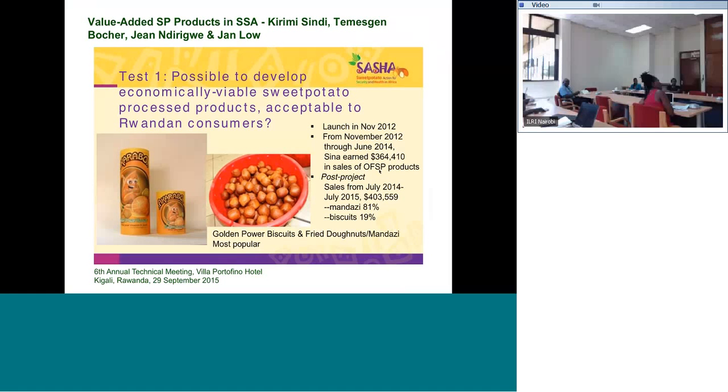I'd like to say that we're doing the same thing in Africa too. The crop is growing in importance, and there are also a lot of new value-added products being developed from sweet potato across the continent. This is just one example that Karimi shared with me at a meeting we had in Rwanda just last fall. These are golden power biscuits and fried donuts, or mandazi, made from sweet potato puree.